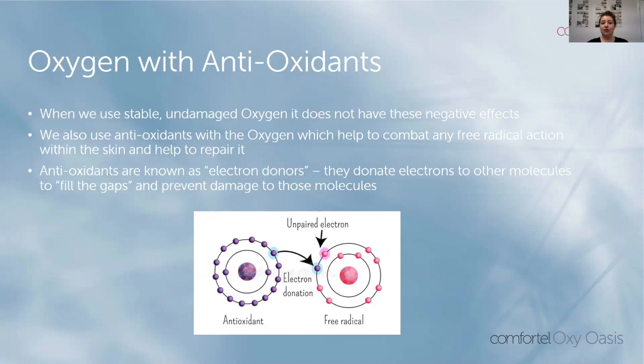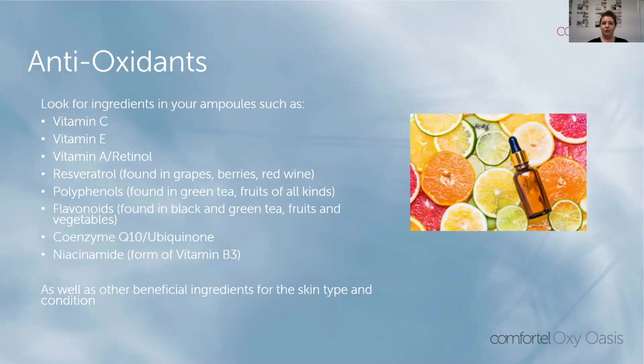As you can see in the little diagram on the screen, the antioxidant has got a spare one. It will donate an electron to the free radical. And when that free radical has an electron donated to it, it's then happy and it stops being unstable, it stops being damaged, and it stops damaging other things as well. So antioxidants are definitely the antidote to free radicals. So we want to make sure that we're using skincare serums that have those antioxidant ingredients in them as well. Let's have a look at what we might look for.